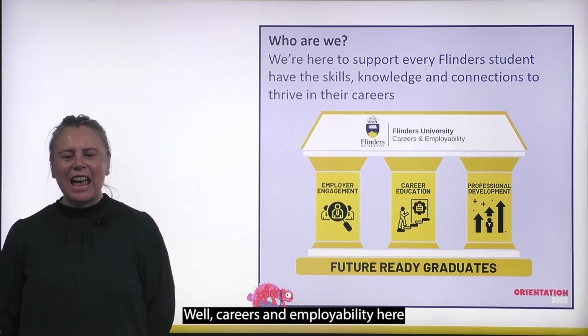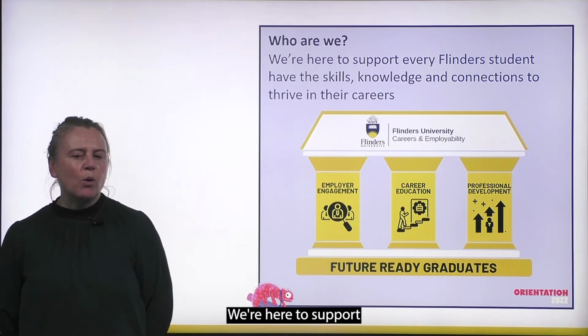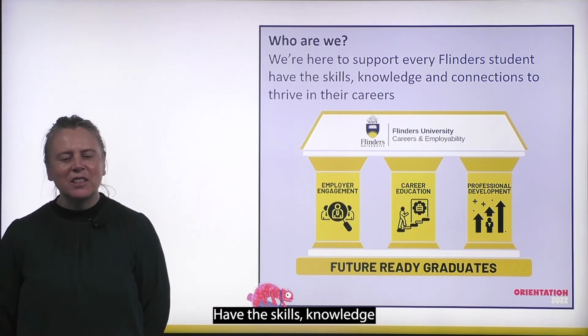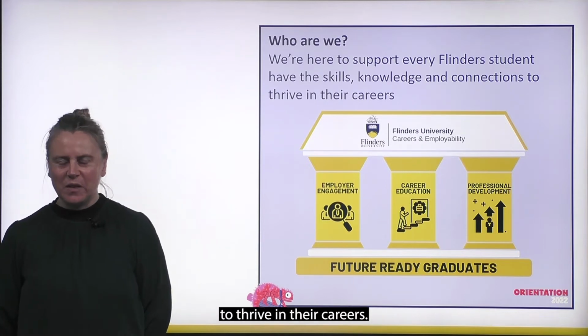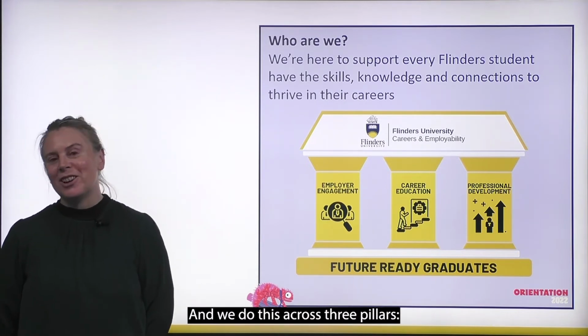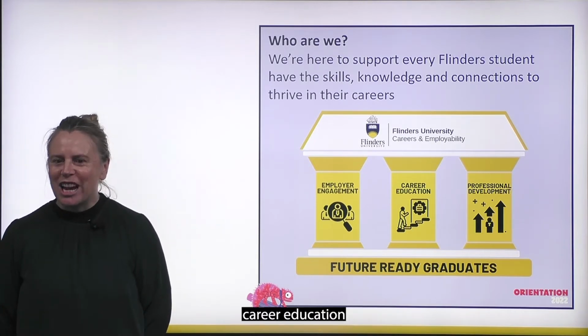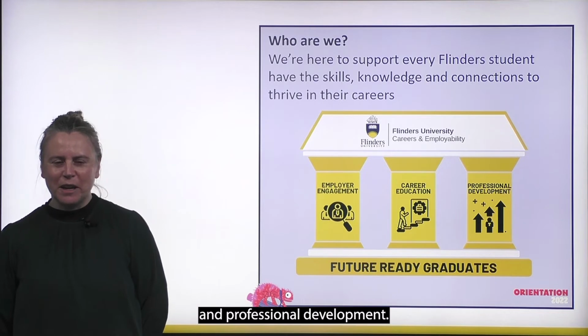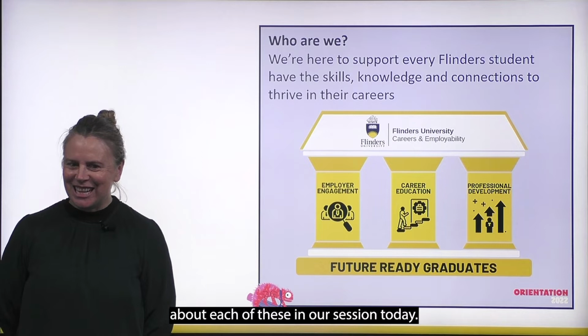Well, careers and employability here at Flinders University. We're here to support every Flinders student to have the skills, knowledge and connections to thrive in their careers. And we do this across three pillars: employer engagement, career education and professional development. And we're going to hear more about each of these in our session today.